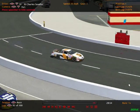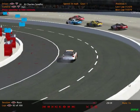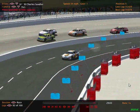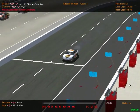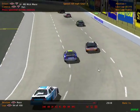Let's go, on lap 92 out of 100 while leading the race there. Charles Sanford was on pursuit to get maybe his second win of the season and his 14th career win. But the engine lets go just shy of the finish here, and it's going to hand over the lead to Nick Mace. Wow, I can't believe that.